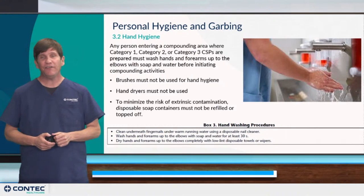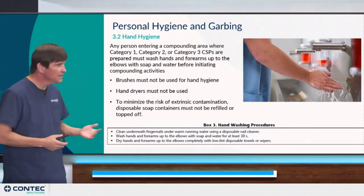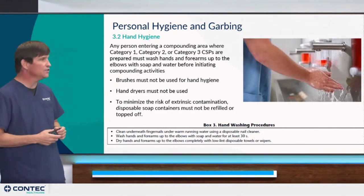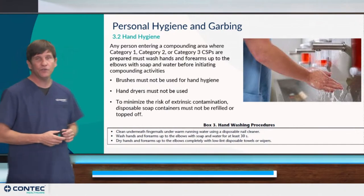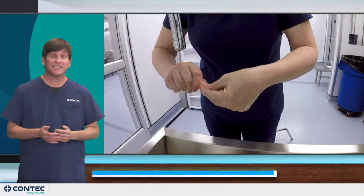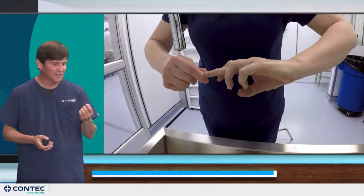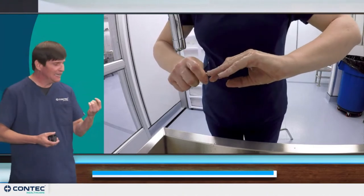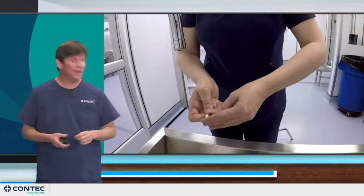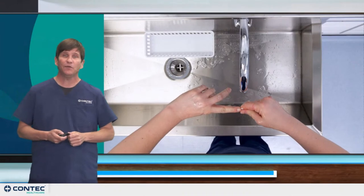If you look specifically at box three in the chapter, it lays out the hand washing process. The first bullet point I want to draw your attention to: clean underneath fingernails using warm running water using a disposable nail cleaner. This disposable nail cleaner is a step I sometimes see skipped. They're like, oh, well, if I had dark dirt under my fingernails, I'd go ahead and clean it off. Dark dirt, white dirt, it all has the same amount of microorganisms living in it. So make sure you use that nail pick when you're doing that.